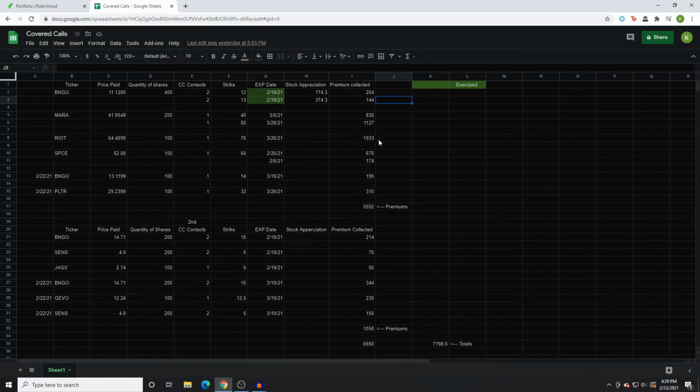And then the next one that expires after that is the MARA for 3.5. We'll have to see what happens with that one. Not really sure. It's a little bit iffy right now. I think it's around $30 a share, so we're down about 25%. Not too excited about that, but not too worried either. I think these all have the chance to come back. We're definitely not seeing a market crash. This is just a correction.